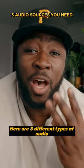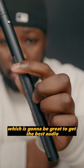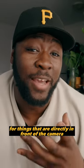Here are three different types of audio that you're gonna need for your filmmaking. Number one is going to be a directional mic, which is gonna be great to get the best audio for things that are directly in front of the camera.